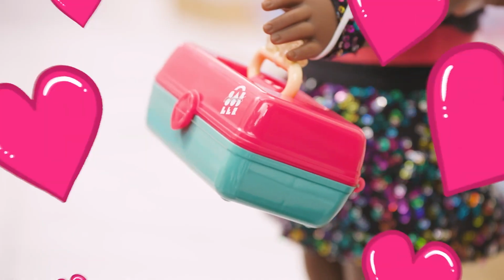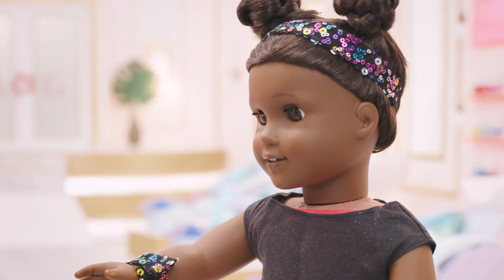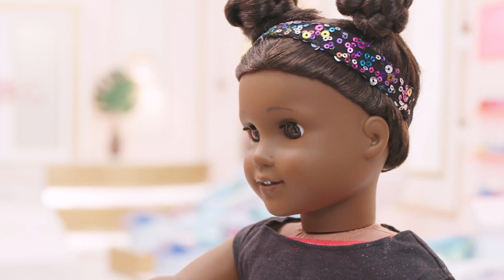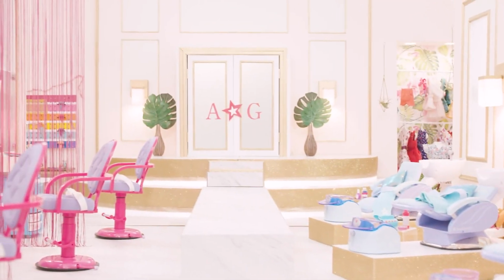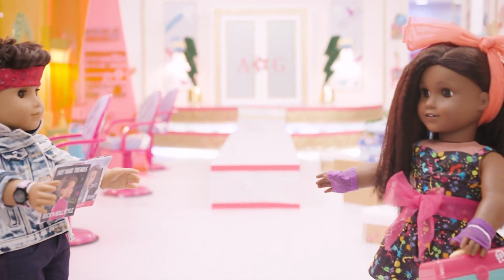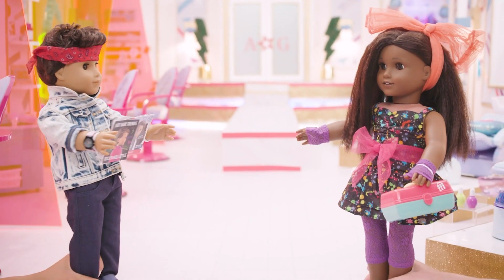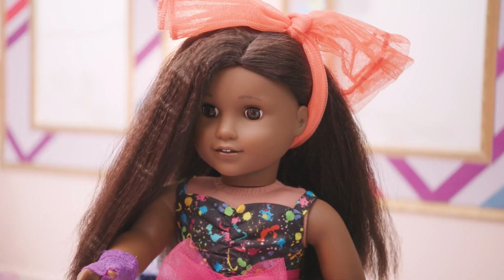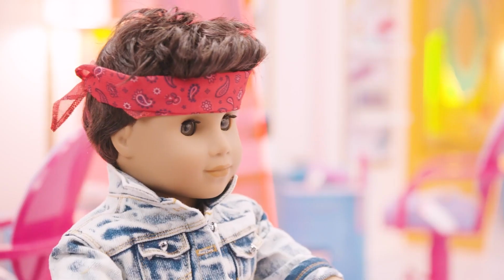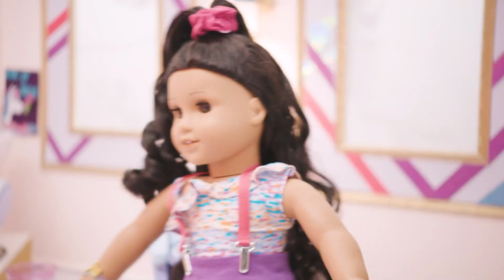Look, this caboodle is perfect to fit my nail polish collection. Gotta love that retro look. The 80s were awesome. Oh, I guess we're back in the 80s again. Gotta love a good dream sequence. Ooh, Pac-Man. Oh, rad. Love these clothes.